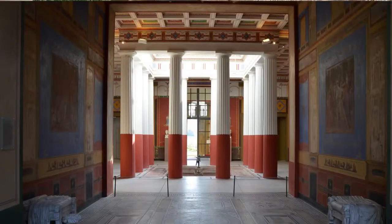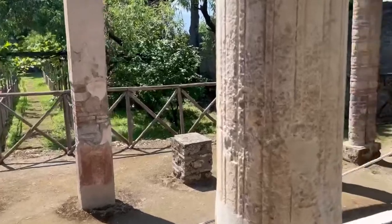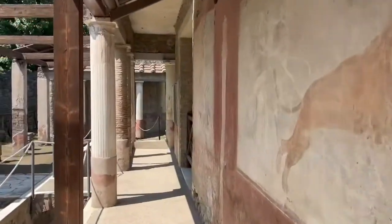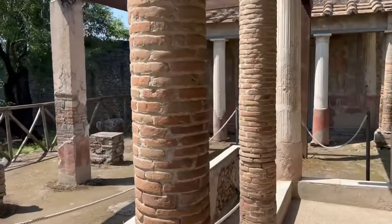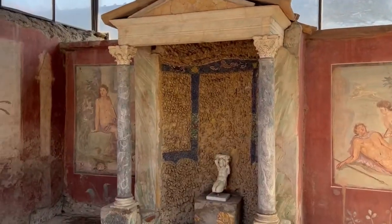This would have been a typical villa of the Roman elite, and very similar to the villas they would have had in the Gulf of Napoli at the time, 79 AD. Would have been typical of the Neapolitan elite.